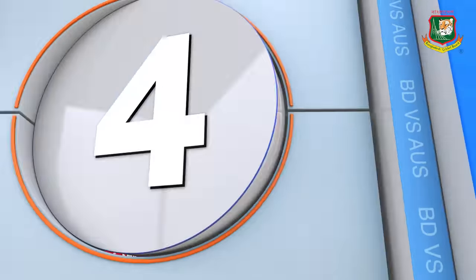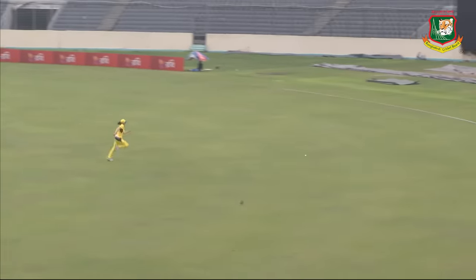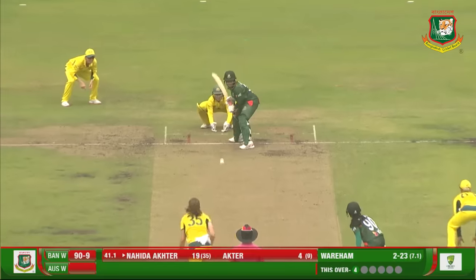Inside out, played it well, dug it well. Will be a rare boundary from the youngster. Yes, it will win the race finally. If your tail ender can play a shot like that, it should give you a sense of what the batting lineup can do. Off Georgia Wareham.